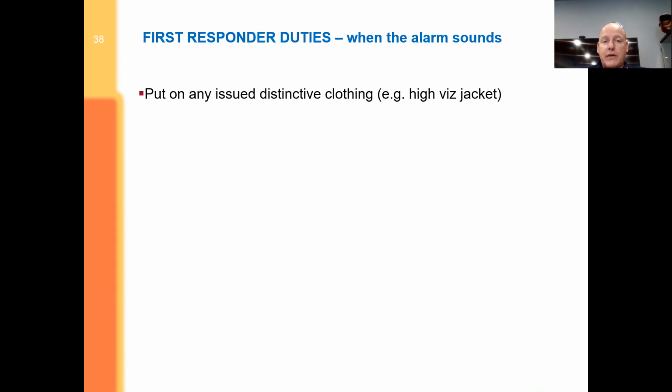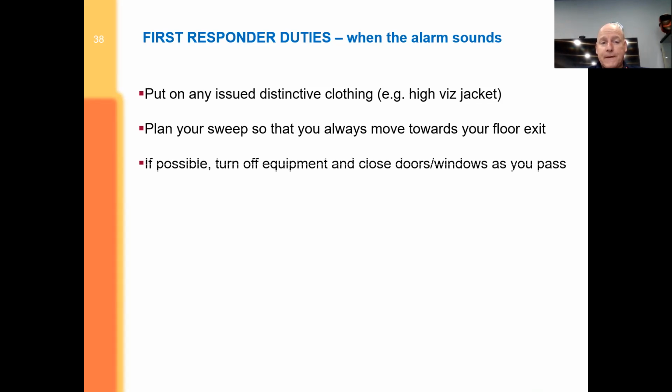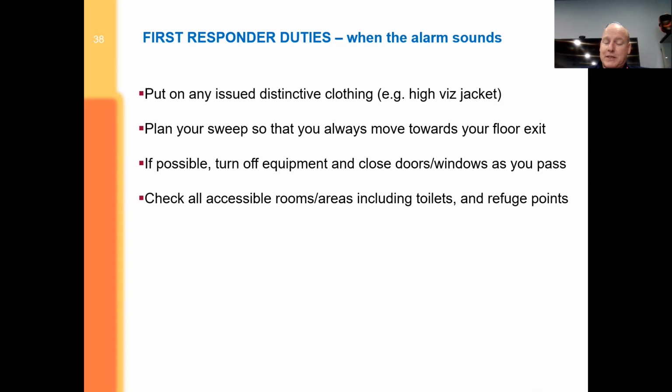So when the alarm sounds, put on any issued distinctive clothing. Sometimes you're issued with high-vis vests that say fire warden or first responder. Sweep the area that you're responsible for. If possible, turn off equipment, close doors and windows as you pass, providing it's safe to do so and you've got that time to do it.